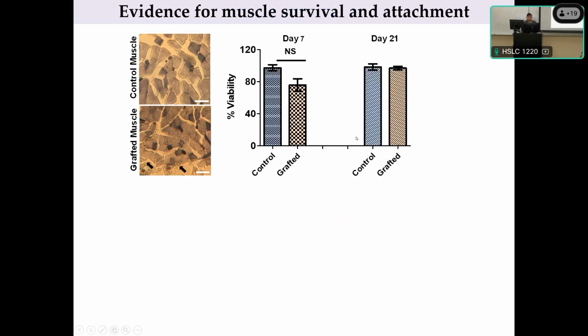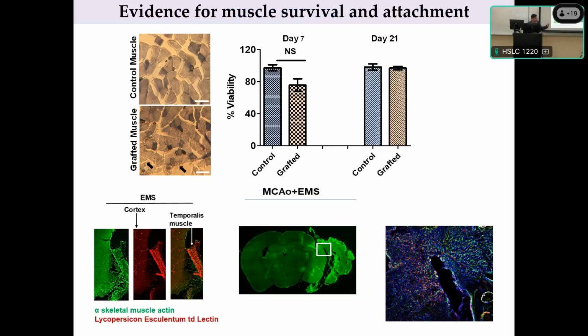So these are some pieces of evidence for the muscle we attach. First, when we are grafting this muscle on the brain surface, we try to do minimum injury to the muscle, but we still need to check if the muscle is healthy or not. So we use NADH staining to see if there are damaged cells. We did not see any significant damage in the grafted muscles. There was some injury due to surgical manipulation initially, in the first few days, but they recovered very well after 21 days.